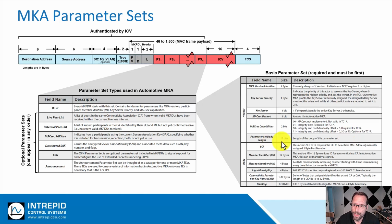Next, we have the parameter set body length, which is 12 bits. And then we have the body. First is the SCI, which, as mentioned before, for point-to-point MACsec and MKA, is not needed. Then we have a member identifier. And a member identifier is a 12-byte unique ID for every participant or entity in the system. And for automotive use cases, member identifiers can be manually assigned. We have a message number. It's a 4-byte monotonically increasing number that increases with every transmit of an MKAPDU by an entity. We have algorithm agility, but 802.1x, the most recent specification, only has 1 number.